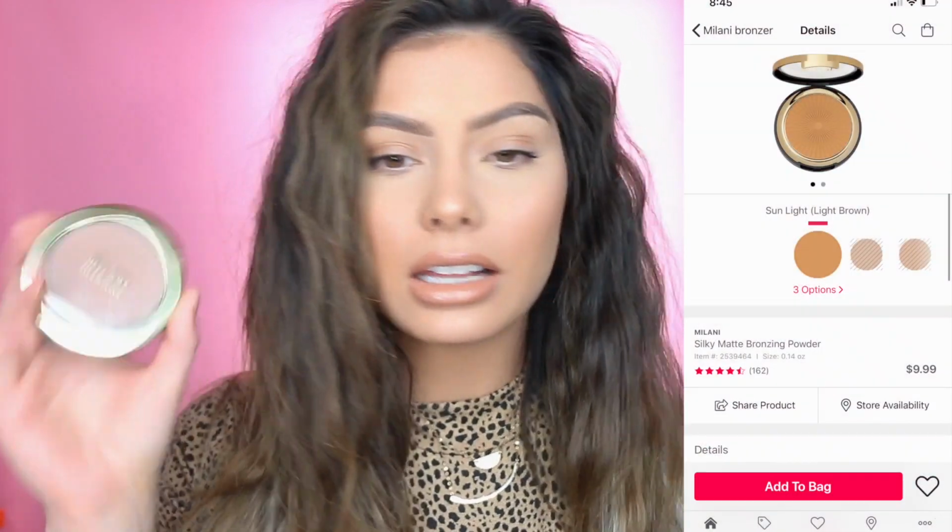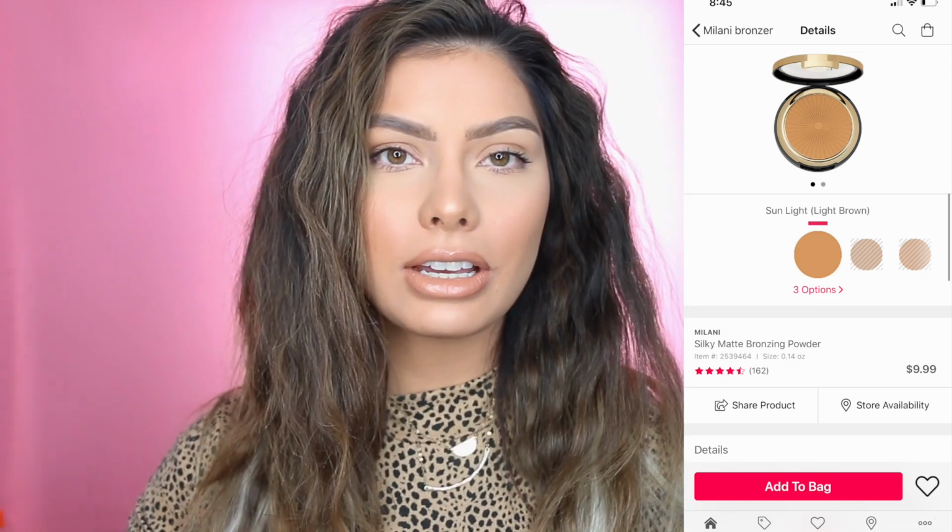So now that all my makeup is on, I think it turned out pretty good. The products that I used today, I used the Milani bronzer, the Silky Matte. This is amazing, I love it. It really does just leave a natural, effortless glow, not too much fallout with that.